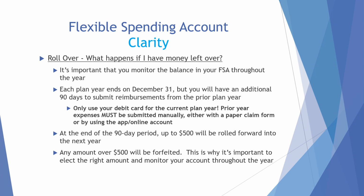If you have money left in your medical flexible spending account at the end of the year, you have two options. The first is what we call the run-out period. This is the 90-day period after the plan year ends when you could submit receipts from the prior plan year for reimbursement. Please note, prior plan year claims submitted for reimbursement during the run-out period must be submitted manually. You can do this with a paper claim form or by using the online account or your app.